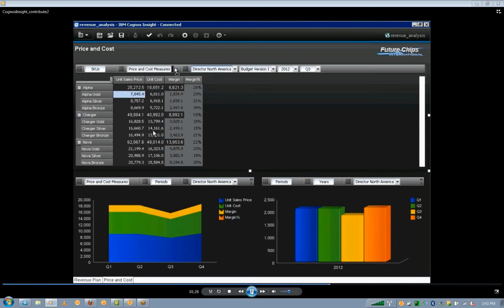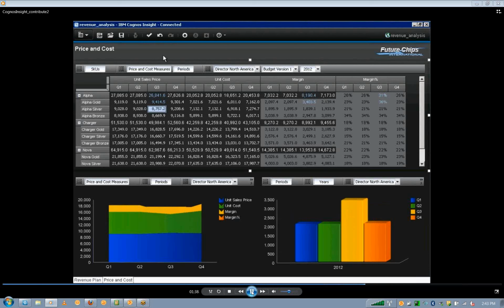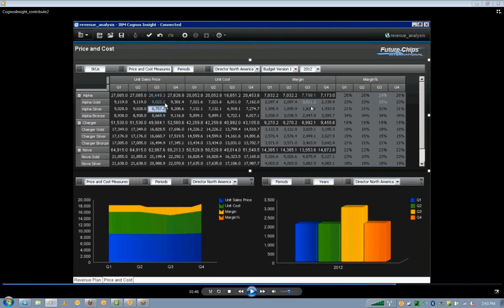And he sees the effect of the price changes by doing a shortcut. So right in the cube, he's going to say, what if I increase it by 20%? Aha, here's what happens to margin, here's what happens to margin percent. Well, he undoes that, and he's going to try alpha gold. What if I try this increase at 15% on alpha gold? Immediately he sees the changes for Q3 in margin and margin percent. And he's going to commit that right now with that check mark up there. So he's adding this to the plan.